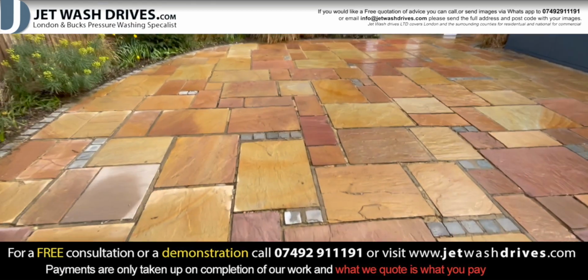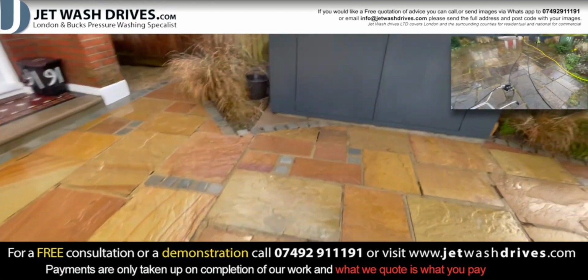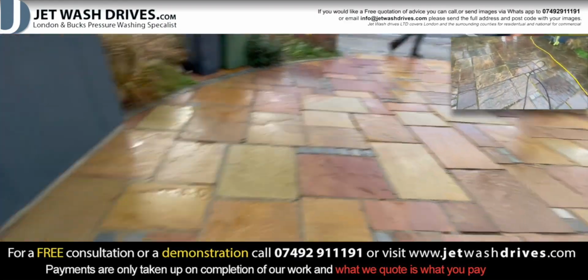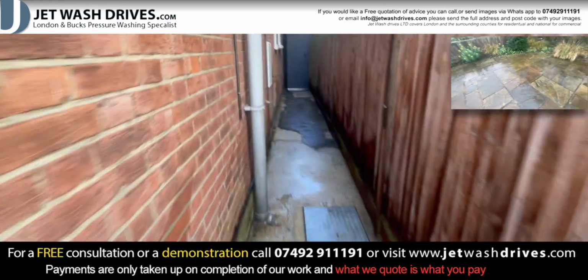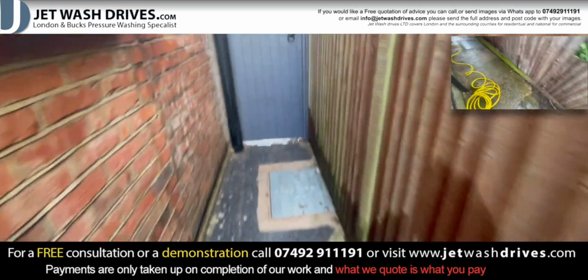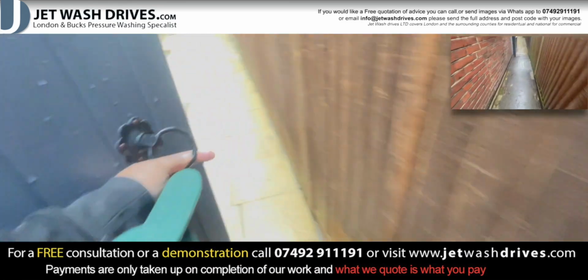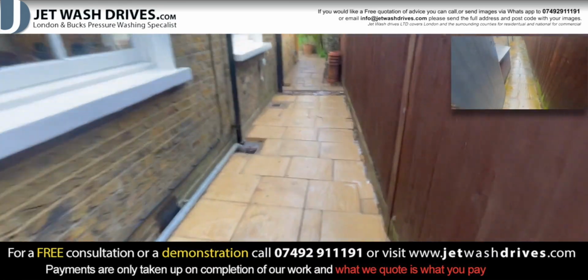After, see the front's been done. Looking back and down the alleyway, couldn't do much in terms of here because of the tarmac, and the back's been done.